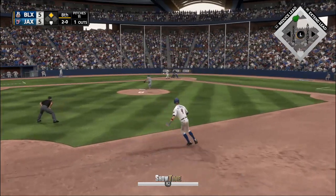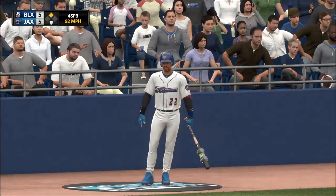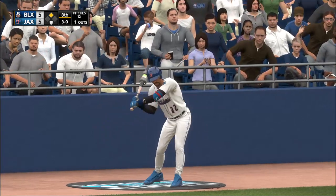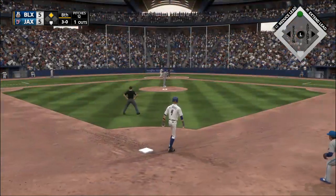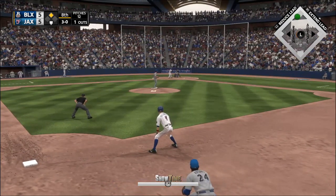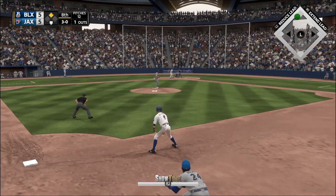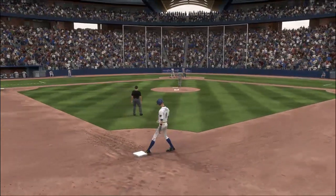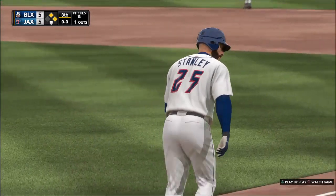The 2-0 on the way. 3-0 now. Time to focus here. This game is way too close to be walking, guys, so we'll see if he can make him swing the bat on this next pitch. He's set. Here's the 3-0. And that misses ball 4, so it's first and second now with only 1 away.